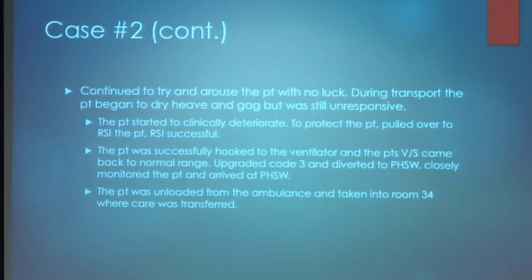Continue to try and arouse the patient with no luck. During transport, the patient began to dry heave and gag, but was still unresponsive. Patient started to clinically deteriorate. To protect the patient, pulled over to RSI, and RSI is successful. Again, that's your entire RSI description. 2 words, RSI successful. Patient was successfully hooked to the ventilator, and the patient's vital signs came back to normal range, upgraded code 3, diverted, etc.